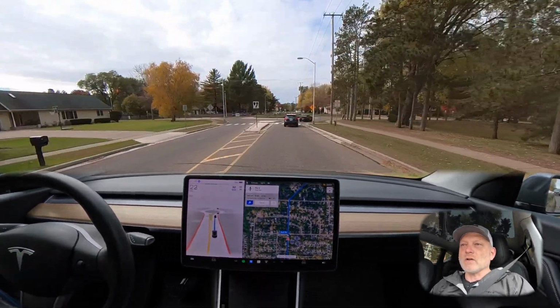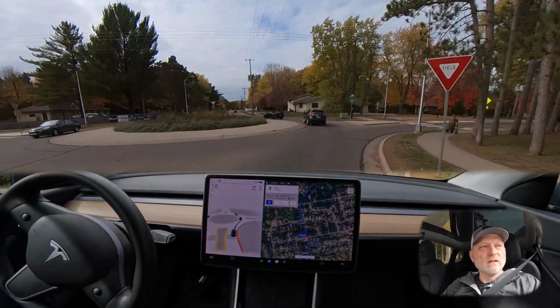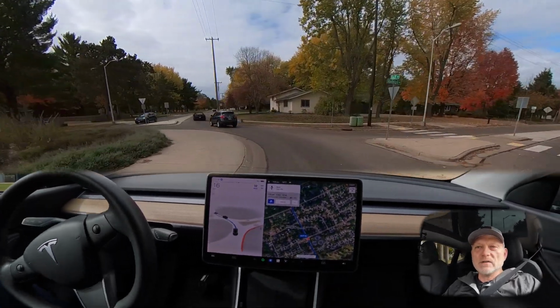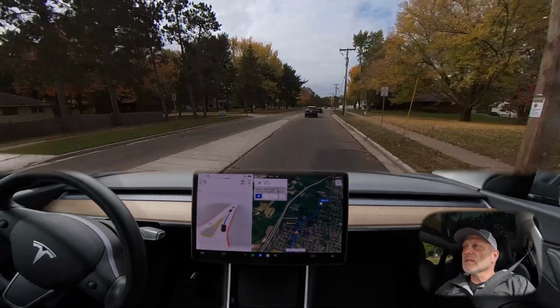So nice approach to the roundabout. I feel that it slowed down very appropriately. We do have a car on the left, and they're exiting the roundabout. They were a distance away, so no issue for us.